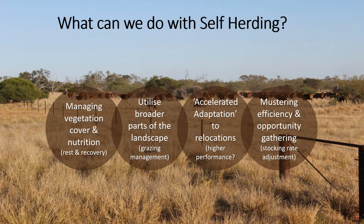Self-herding squarely impacts how the animals are distributed across the landscape, and so that assists you with your grazing management, whether we're talking large or small areas. And if you wish to have animals more resilient to change, either they need to be relocated to some other part of your property, or perhaps they're going off your property to feedlots or other end users. How resilient are they to change? How ready are they to adapt to their new surroundings and start performing immediately?